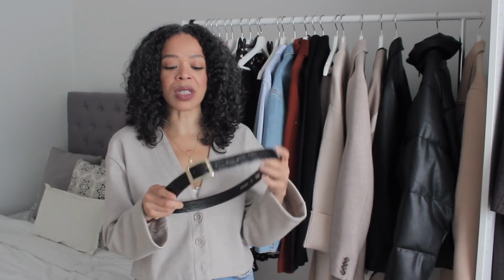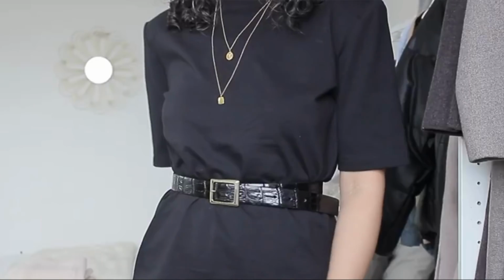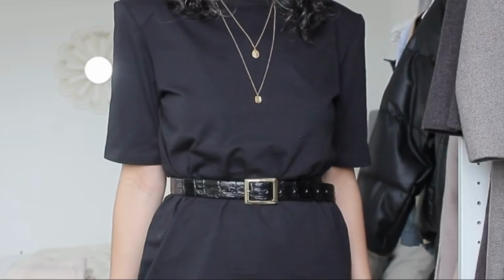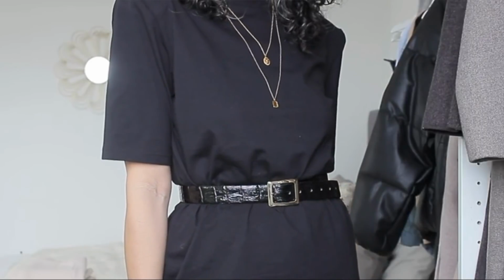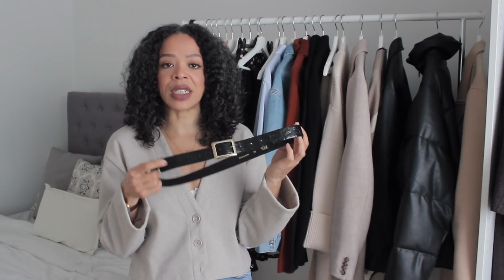So the last 3 pieces are going to be accessories, and I'm going to start with a black belt. I feel like a black belt is something that everybody should have in their wardrobe. It's an added accessory that you can definitely style in different ways. You can style it on a blazer, on a dress, a skirt, jeans, a t-shirt, just to cinch in your waist. I think it just gives you a different look.